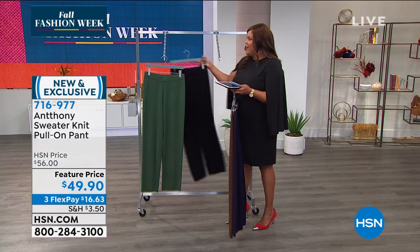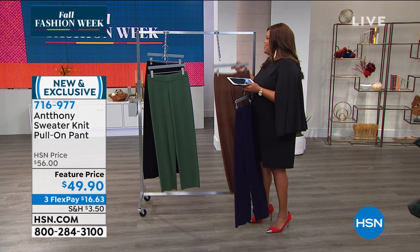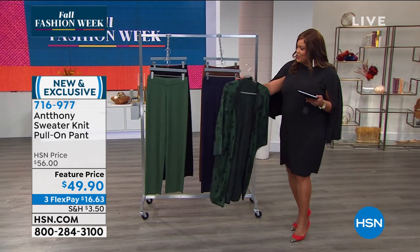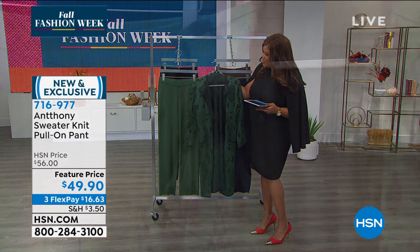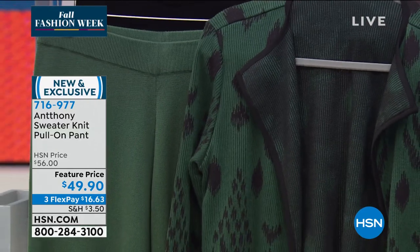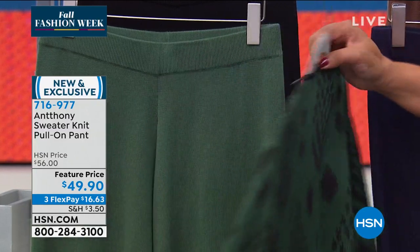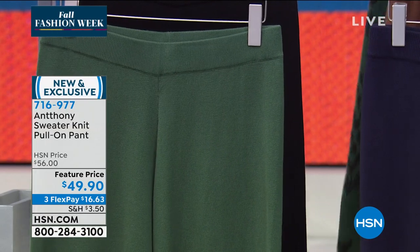So we have some beautiful, high-quality knit. Tell us about this knit pant, because it's lightweight. It's the perfect weight, and I like that you have a heavier duster. But we kept your pants a lighter weight because, ladies, we can get hot, you don't want to be hot. So this pant is lightweight, but look how pretty that is if you want to match it back and have that monochromatic look. This is fabulosity.